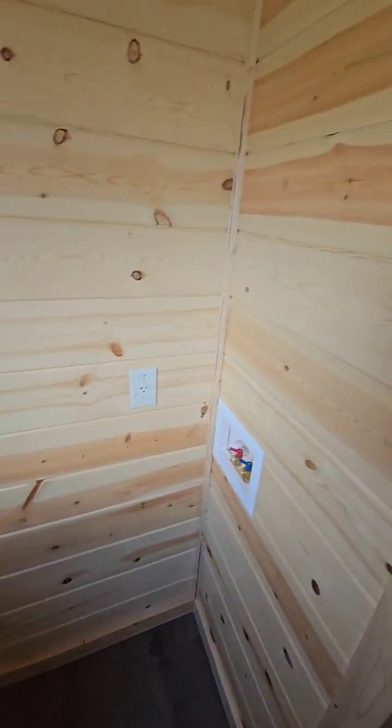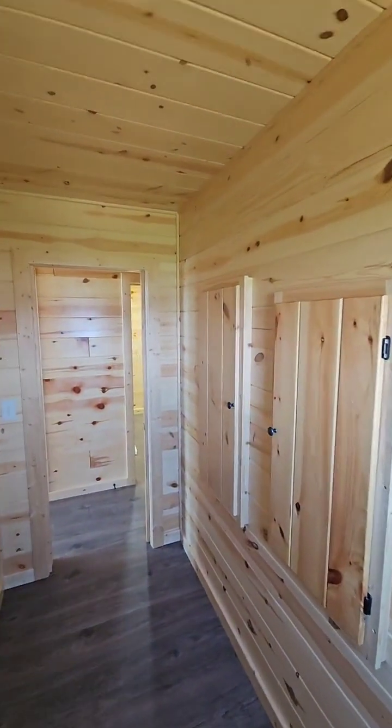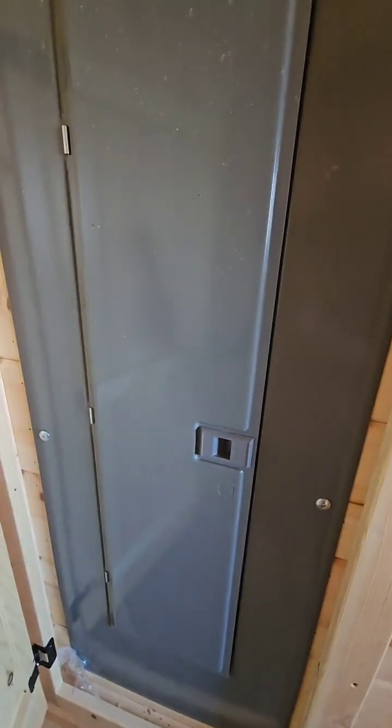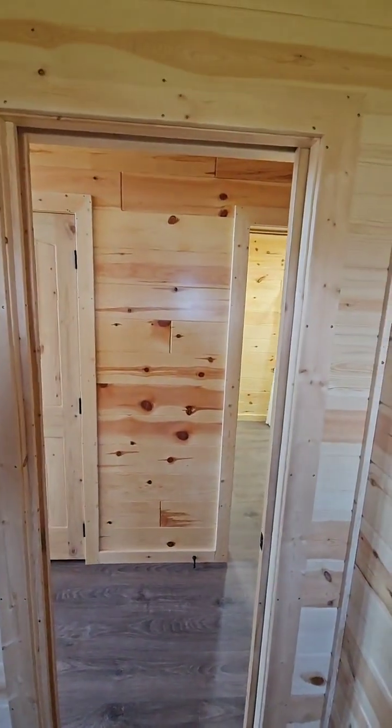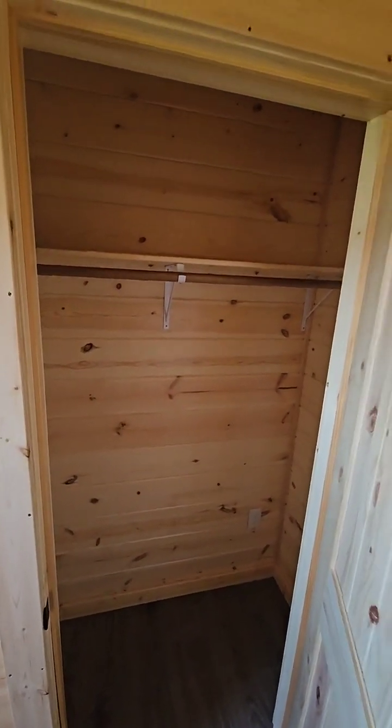Can this house be modified? Absolutely. The floor plan can be customized. Okay. There you go. You got your tankless water heater. You got your electrical panel. Everything up to code. Remember, we build these for your local code. You got a closet in here in the laundry room.